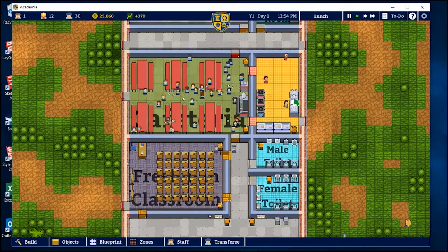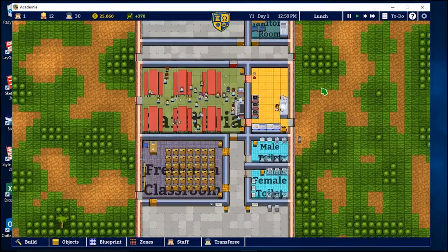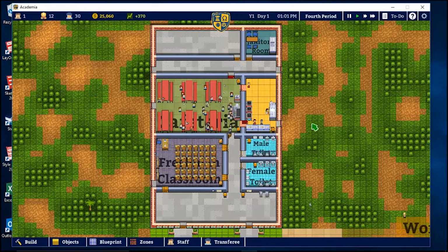Yeah, there you go. They've made the food. We may need to get more cooks, although I saw one not doing anything just a second ago. But I think the school's running fairly well. They're off to class again.